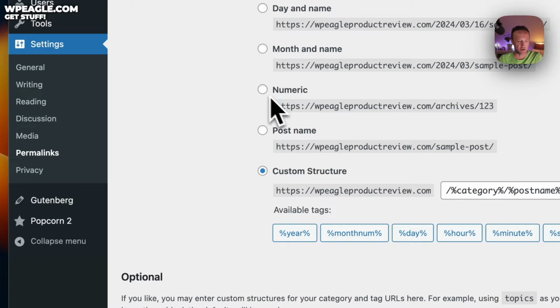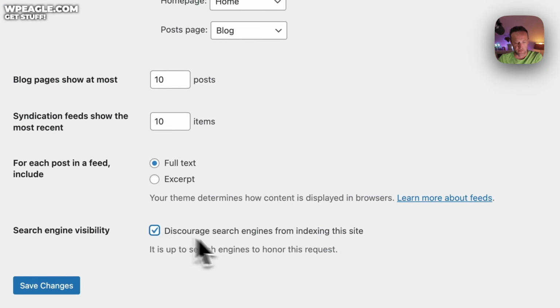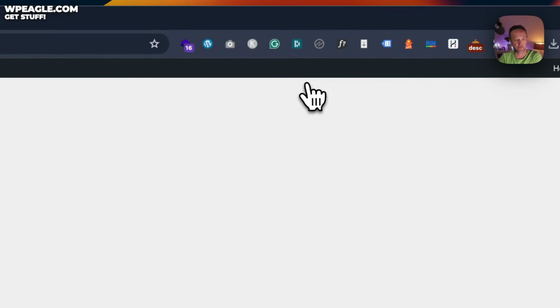Well, in fact, there is one other box that I do need to show you within reading, and that is this one, the search engine visibility tick box. When you're working on your site, you might want this to be ticked. What you don't want is probably Google coming in and indexing your site while you're working on it. And if you tick this box, Google won't come in and index it, and you won't end up on the search results pages with a kind of work in progress site. Thing is, you've got to remember to untick it when you are ready. Otherwise, you'll never end up on the search engines. You won't get any traffic. SEO will be very hard, and it'll be a nightmare. So tick it now while you're working on it, but then remember to untick it when you're ready to launch your site. Click Save Changes.